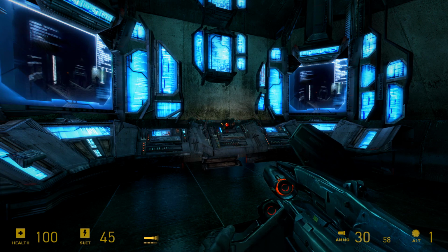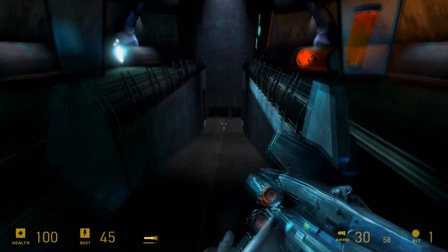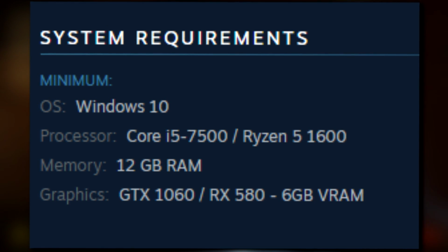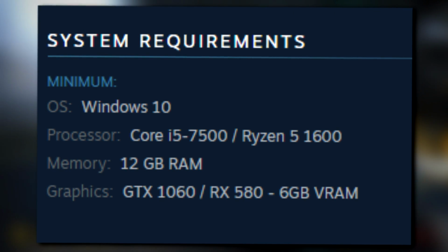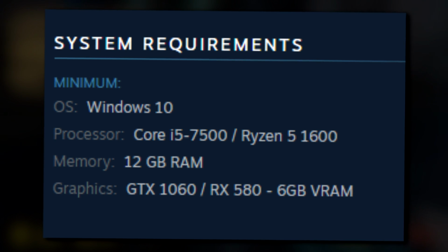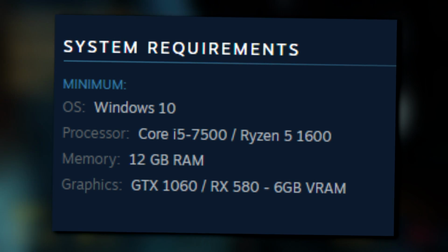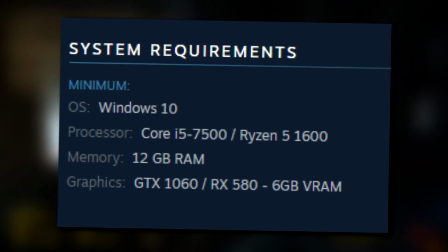So that's how you get your headset. But what about a computer? We now know the minimum required specifications for Half-Life Alyx, and they are demanding. Half-Life Alyx is stated to require at least, at the minimum, an i5-7500 or a Ryzen 5 1600, 12 gigs of RAM at a minimum, and at least a GTX 1060 or RX 580 with at least 6 gigabytes of VRAM. To play Half-Life Alyx, at a minimum, you do need a fairly beefy computer.